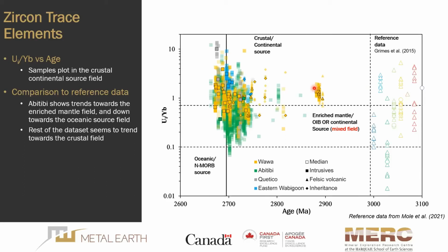So looking at the reference data, we can see that here we do have some differences. The Abitibi shows trends down into what is here the enriched mantle field, but they also trend all the way down, touching the oceanic source. This is not something that we really see in the Wawa data, because the rest of the data seems to be trending towards the crustal field. And after 2.7, the values elevate again.